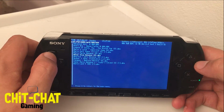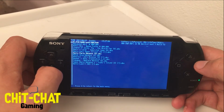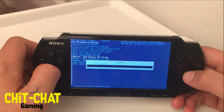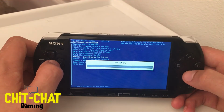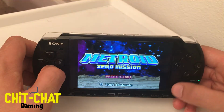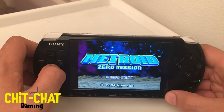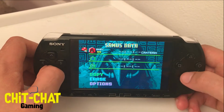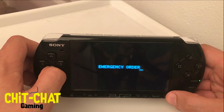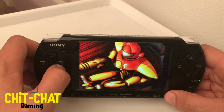So really quick, let's just boot up Mario Kart here. Actually, let's do Metroid. So yeah, just simply boot up the ROM. It's just like having ROMs on your PC, of course, but it's available on your PSP to be on the go. The main reason I did this too is that way I don't have to haul all these Game Boy Advance games around. I can take this with my Nintendo Switch as well.